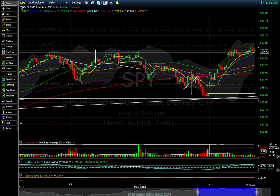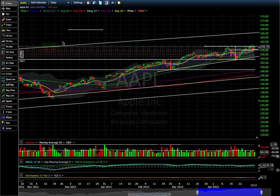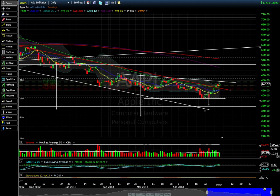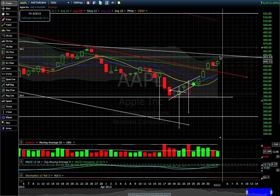Let's go to Apple. Apple's holding up very well here. It didn't necessarily set up for a nice long play, so there was nothing really to do here, but it is holding above the 50 moving average. But I do believe it will stall out right around this general vicinity, and it should get a pullback from there at around the 455.